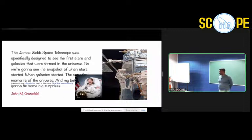How does JWST point to different places? Oh, it's a good question actually. It moves using something called gyro wheels, by which you can maneuver it, but it's a very complex process. The shield always has to look towards the sun, so you can only point within a limited range, or you have to rotate it like this, so the dead time is quite high. But as it completes its revolution around the sun, it is covering almost the entire sky through the journey. It could be, yes.